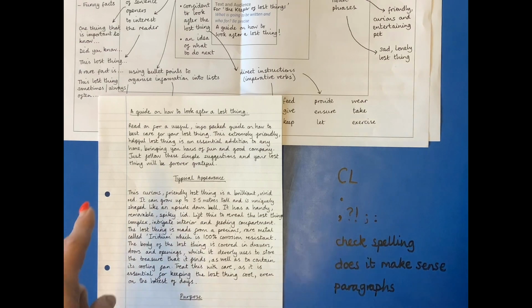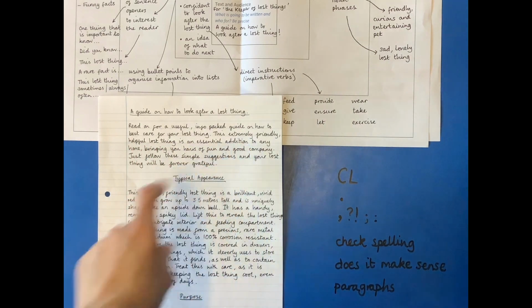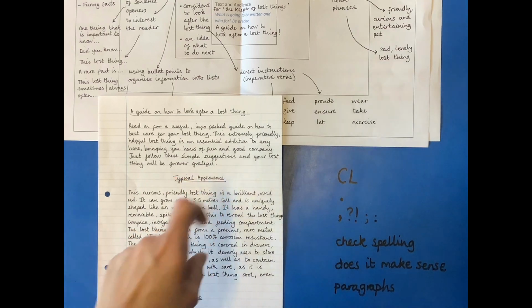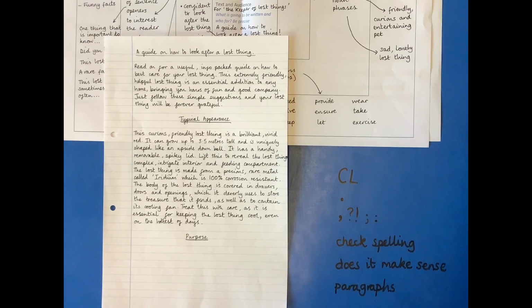work. So on my guide, I put my title, I've put my introduction that I just showed you in the previous bit of the video. And then I've put my subheading, typical appearance, and I've copied out what I wrote in my Thursday lesson last week with Mrs. Keeley. Okay, so that's the typical appearance of your lost thing. I've then put my subheading of purpose, and that's the bit that I now need to move on to. Okay, but I'm not starting from scratch.